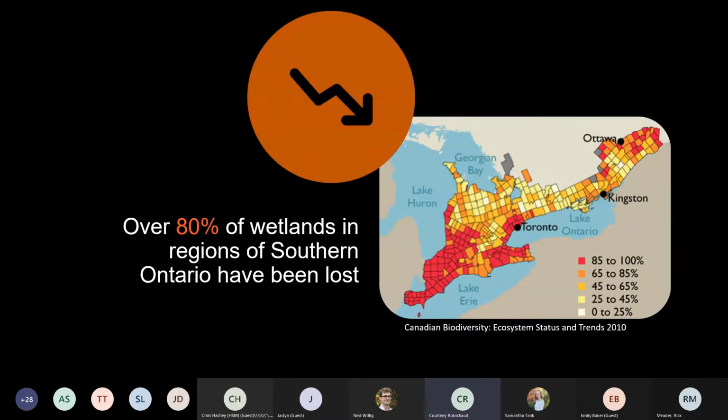And on that note, so many of you are probably aware that we've lost a lot of wetlands globally. Wetland loss is rampant, and it's also a problem that's present in our own backyard. So in southern Ontario, we've lost over 80% of wetlands, typically due to development, agriculture, and other human activities.